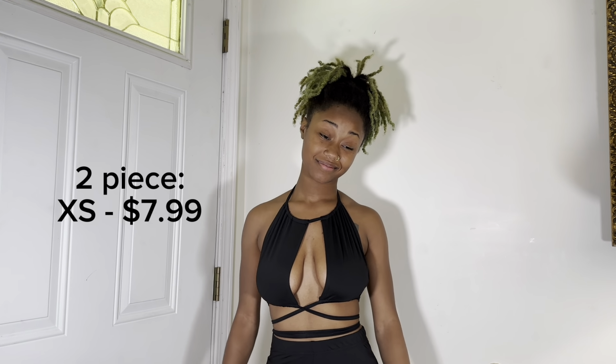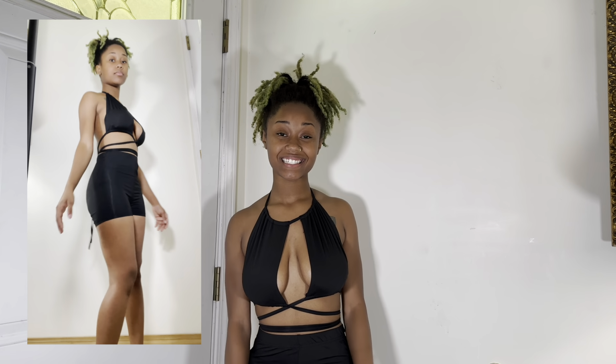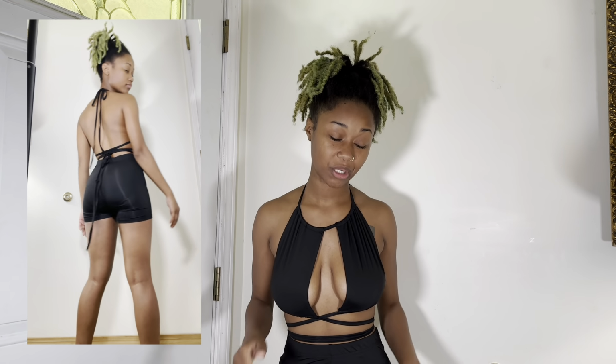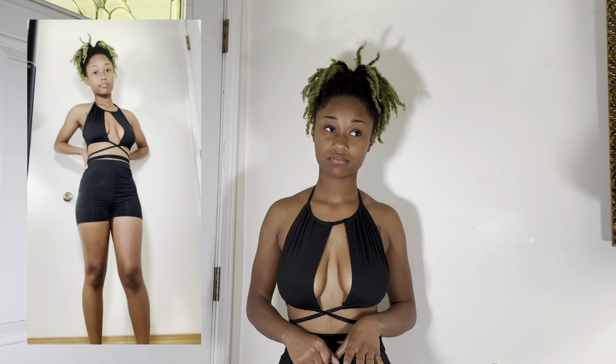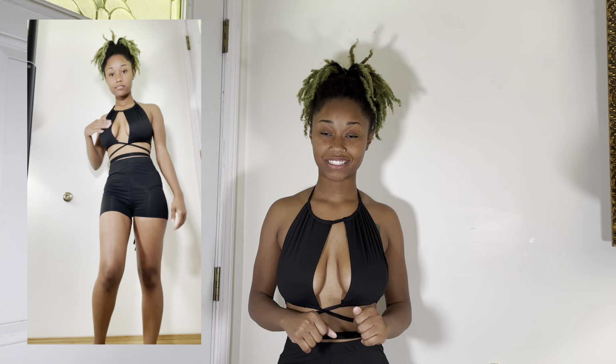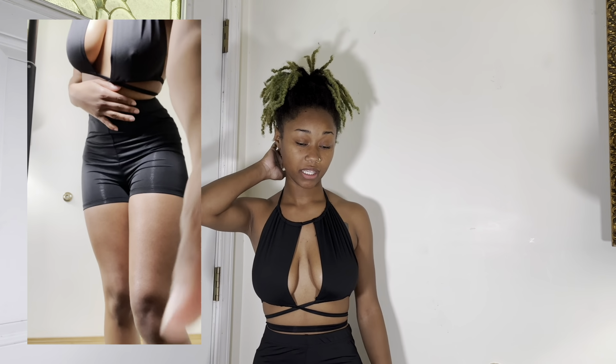So here's the next outfit, y'all. I like this one too. I give it a 9 out of 10, just because I don't have any accessories to go with it. That's the only reason I give it a 9 out of 10. But it is a two-piece, just like your party, your night outfit, your clubbing fit.